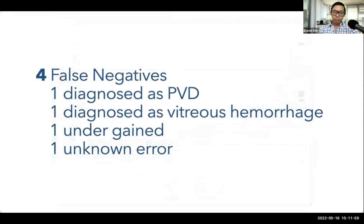The cases that I was most concerned about were these 4 false negatives, essentially because you want as high a sensitivity as possible to rule out the diagnosis. Amongst these 4 false negatives, this is just based on comments that people wrote on their data entry sheet, so we didn't actually save or archive these images. One was incorrectly diagnosed as a PVD. One was incorrectly diagnosed as a vitreous hemorrhage.